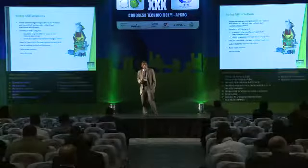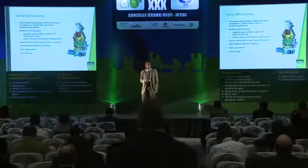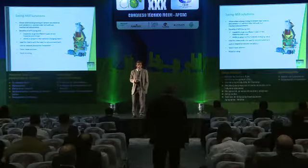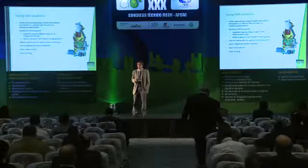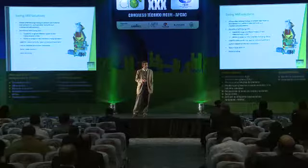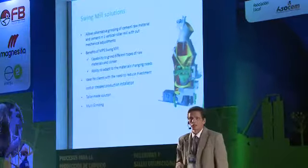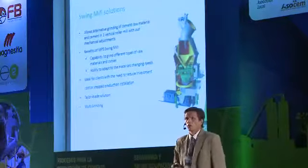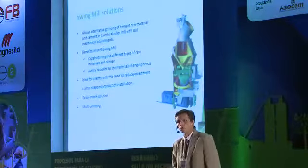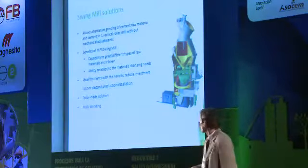So the first mill I will present is what we call the swing mill. This is a mill in operation in Colombia. And what do we mean by the swing mill? The mill is designed with our standard mill to grind both raw materials and clinker in a common mill. The advantages, of course, is that the mill needs no mechanical adjustments. The changeover from the raw material to clinker can all be done online. No downtime, no opening of the mill, automatically done in the control room.